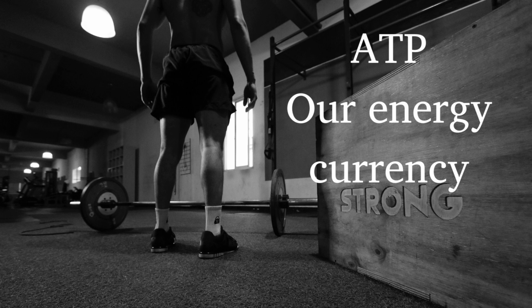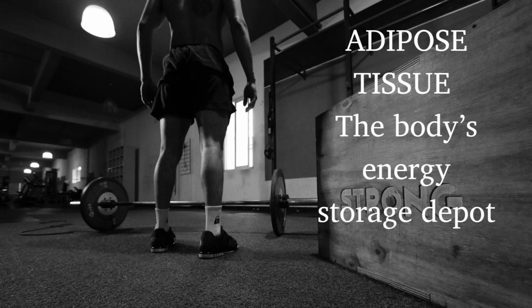Adipose tissue is made up of adipocytes, which are cells that store massive amounts of fats in the form of triglycerides. You can also store energy, mostly in your muscle and in your liver, from carbohydrates in the form of glycogen, but this storage is limited to 300 to 400 grams. That's less than 1,000 grams of total carbohydrates, which are equivalent to less than 4,000 kilocalories. 1 gram of carbohydrate contains 4 kilocalories. While adipose tissue can store massive amounts of energy.